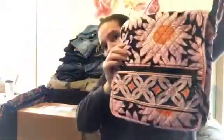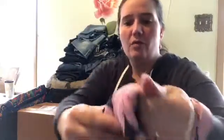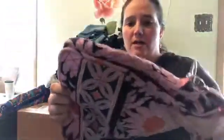But this is another nice crossbody style messenger bag, and at a bare minimum I think I can get about $15 for this one. It looks to be in good condition too, a little fading around the corners, but it does have a little stain on the back. I don't know if you can see that. A couple little yellow marks there, so I can see if I can get those out easily enough. Otherwise I'll sell it as is.